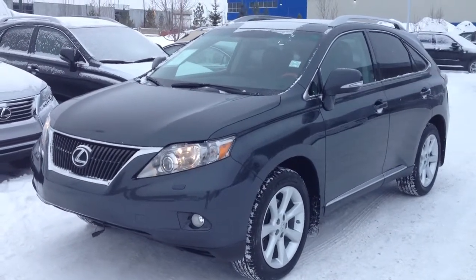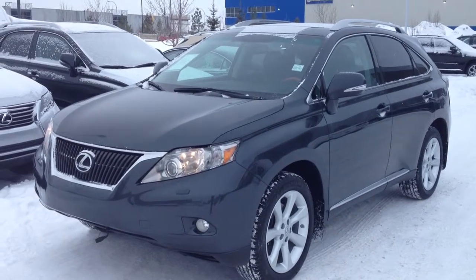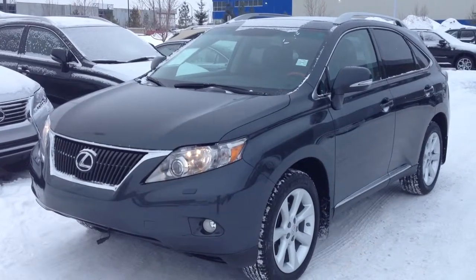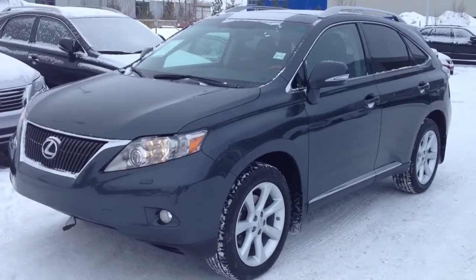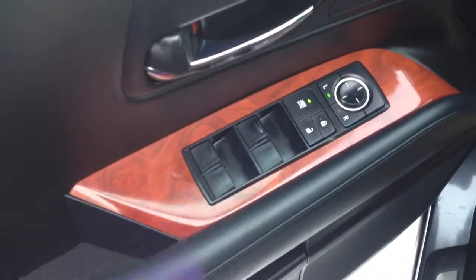We're looking at a pre-owned 2010 RX 350. We have the smoky granite exterior, inside black leather, four-door, five-passenger. This one is the touring package. You have powered windows, locks, and side mirrors, and you have the wood trim throughout the vehicle.